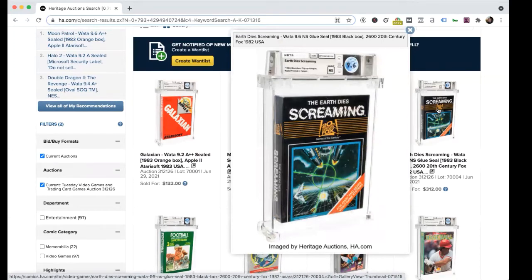Sweet. The Earth Dies Screaming. I thought this was a cool cover. I've never played this game, but I do like the cover. I do collect 20th Century Fox games for the 2600. Like I said in the past, half are very, very hard to find. Half are fairly easy to find sealed. I think this one falls within the fairly easy to find sealed category.